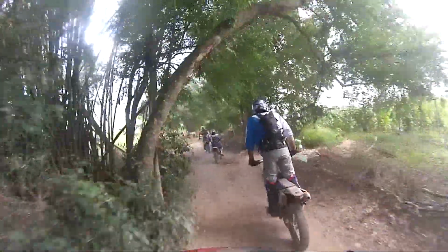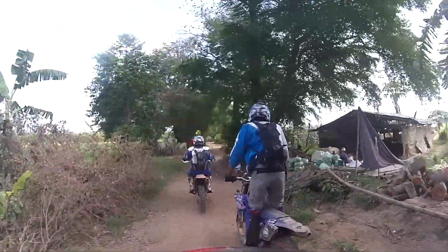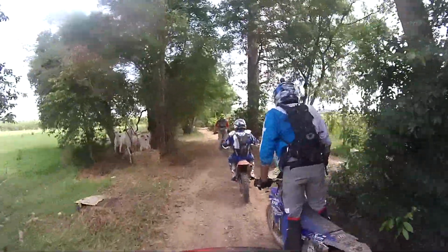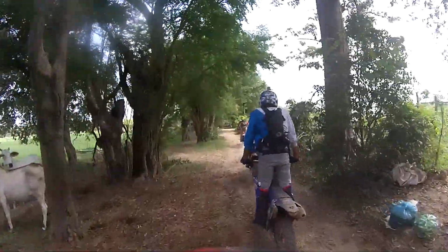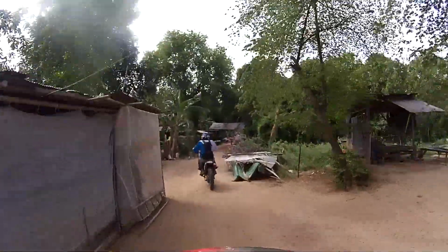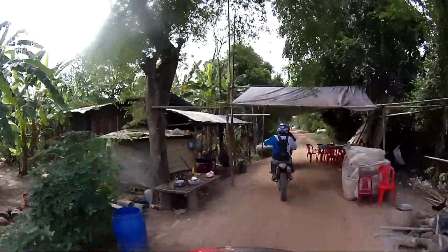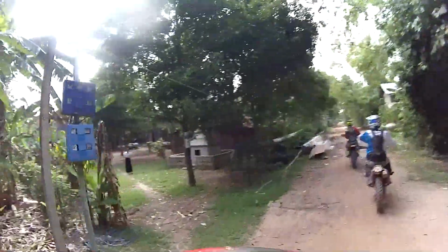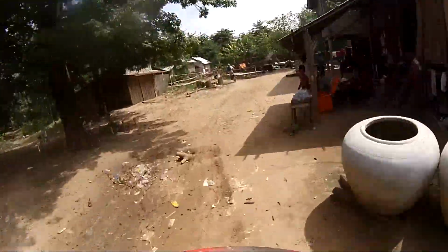And just weave our way through here. All very friendly. Don't seem to mind these noisy bikes coming past. And there's some produce and cattle. Just through villages, through the pop-up cafe here. Yep. Not a new concept for them.